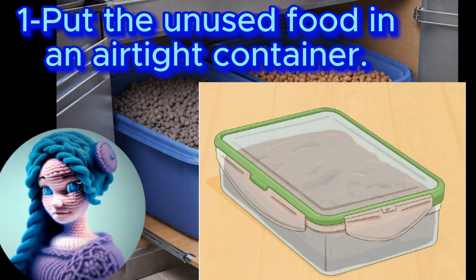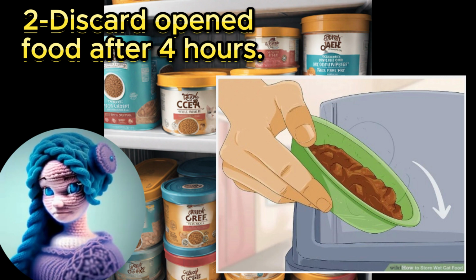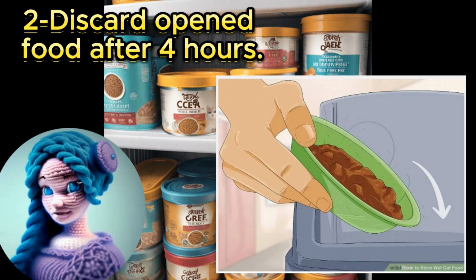A plastic container with an airtight lid or a Ziploc plastic bag is okay to use. 2. Discard opened food after 4 hours. Even if you have food left over, do not use it once it has been left out. Throw the food away if it has been exposed to the air for 4 or more hours. After 4 hours, there is a chance of bacterial contamination.